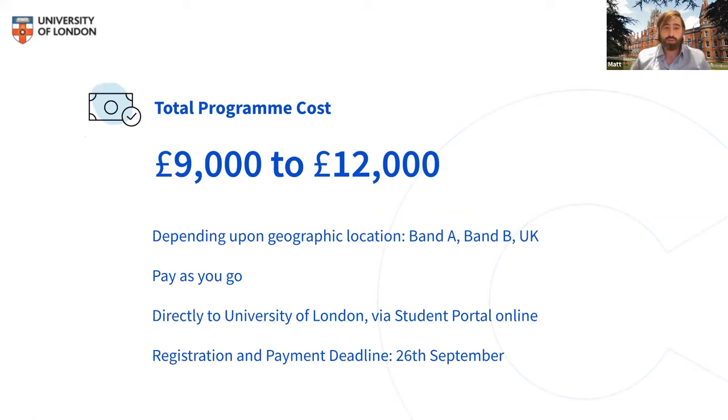So next, we'll take you on to the program cost. The course is anywhere between £9,000 and £12,000. We break this down depending on geographical location. So any band A country is 9,000 and a band B country is 12,000. The course is pay as you go, so once again, you can pay module by module. You can pay for the full cost in advance of starting, and you can pay the full 9 or 12,000, depending on which band you fall within.